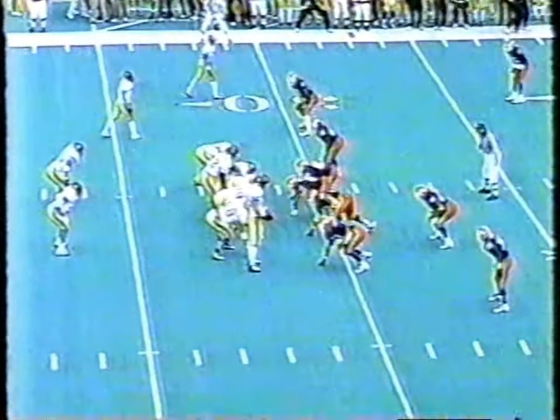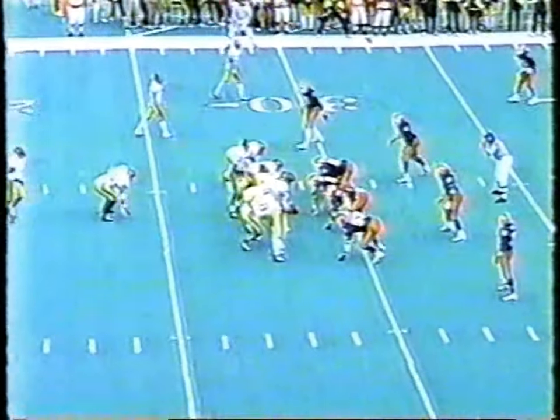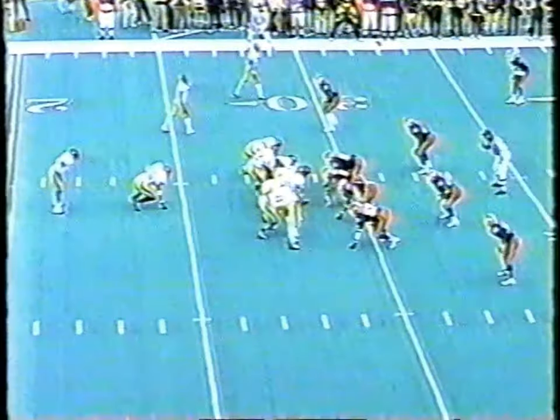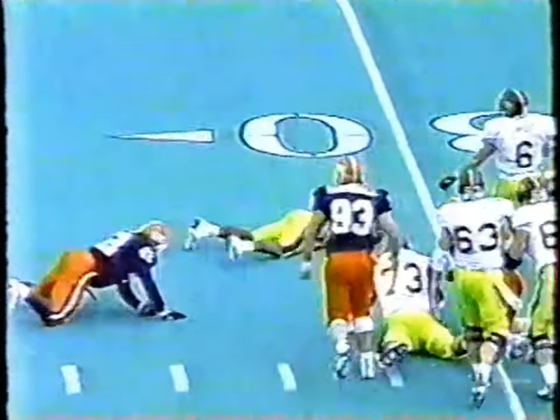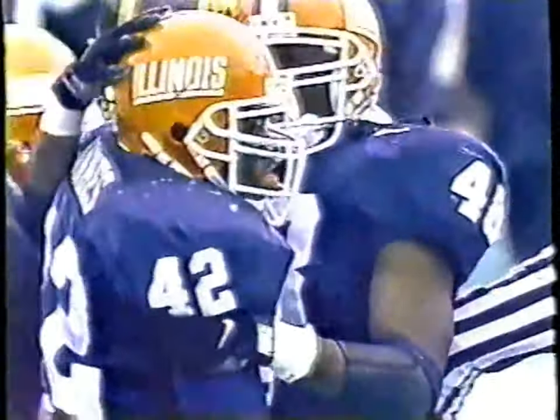Slot to the top of your screen on second down for Iowa. Second and about 4. And again, Sherman calling the play at the line. Shaw trying to escape to the outside. David James on an ankle grab made the stop. And Iowa facing a third down.